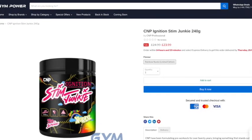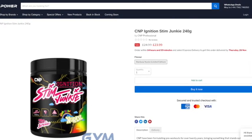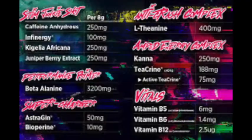Now, I found this product online for as little as $23.99. There's a few places that still have it in stock. 30 serving tub, and this is the Nerds flavor. CNP have been putting out some really good looking tubs recently. The Spooky Toffee Pudding limited edition Halloween flavor was really cool, and the tub is really cool. So what's in it? Let's have a closer look at the formula. I'm going to flash that up on the screen now, and we'll go through this together.